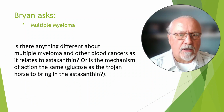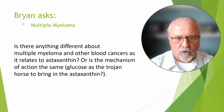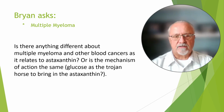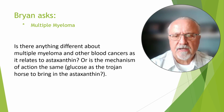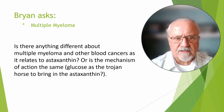Brian asks on multiple myeloma, is there anything different about multiple myeloma and other blood cancers as it relates to astaxanthin, or is the mechanism of action the same? Glucose is the Trojan horse to bring in the astaxanthin. There's a couple things. There's an extracellular and an intracellular advantage to astaxanthin.